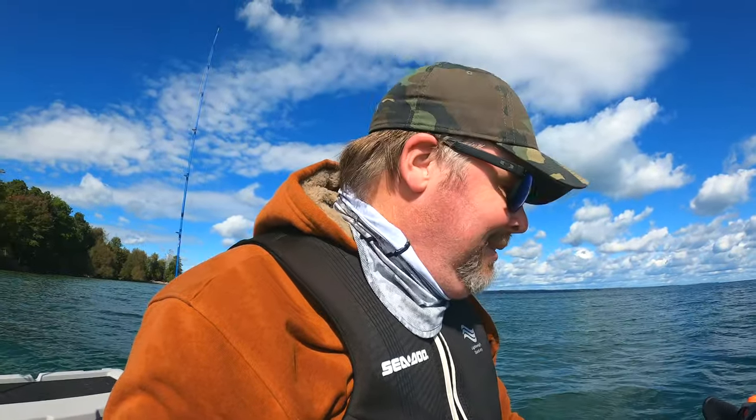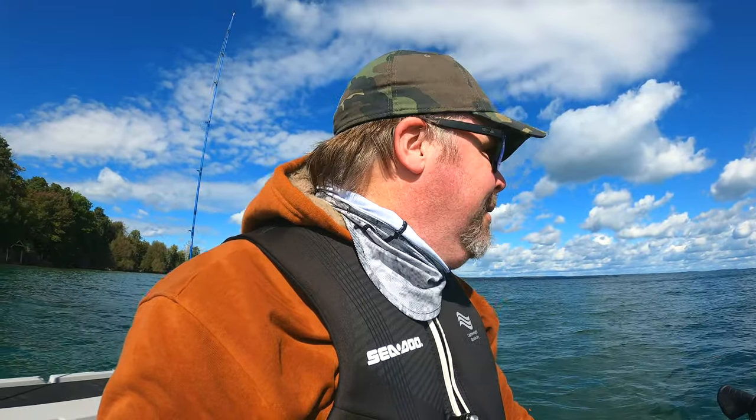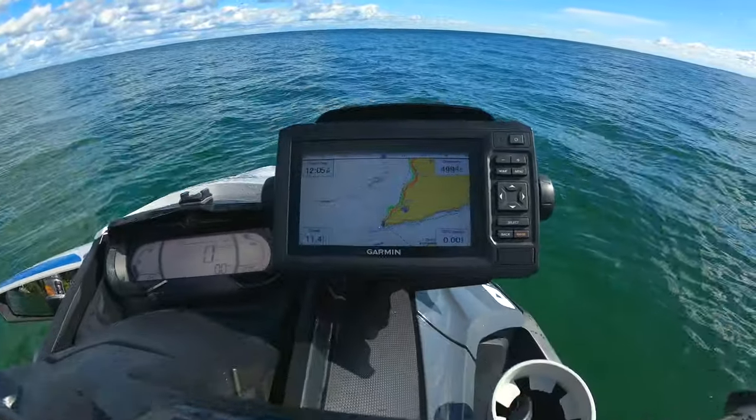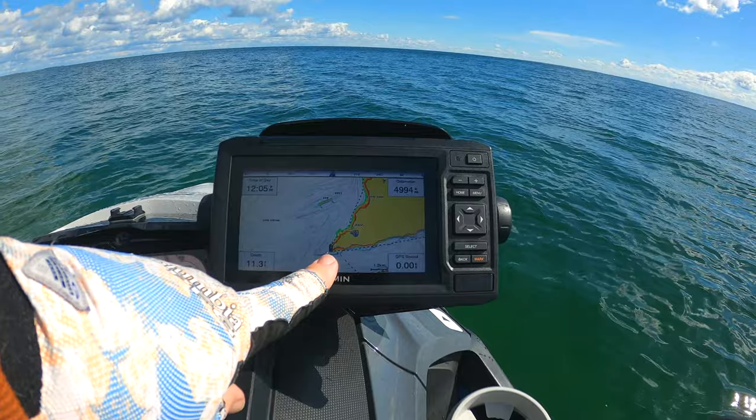Oh, man. Those waves, I tell you, those waves, they stack up quick out there. So I'm thankful for this west shore right now. Should be a nice, somewhat calm run. But it looks really busy. I think everyone's taking this run. So, all right, guys, let's keep going and enjoying this day. So there you go. You can see that.